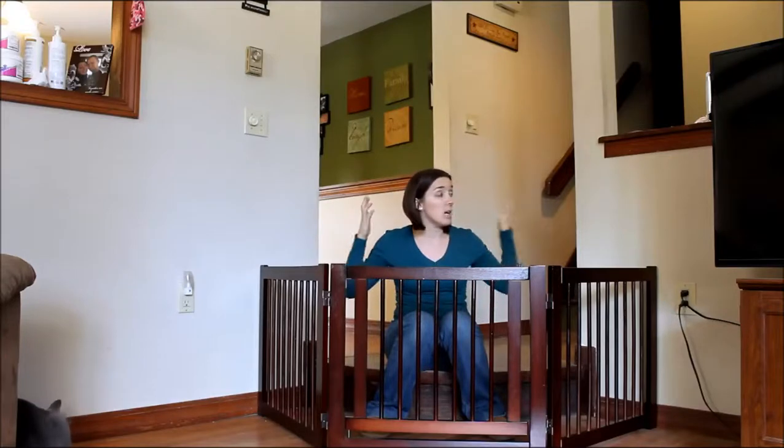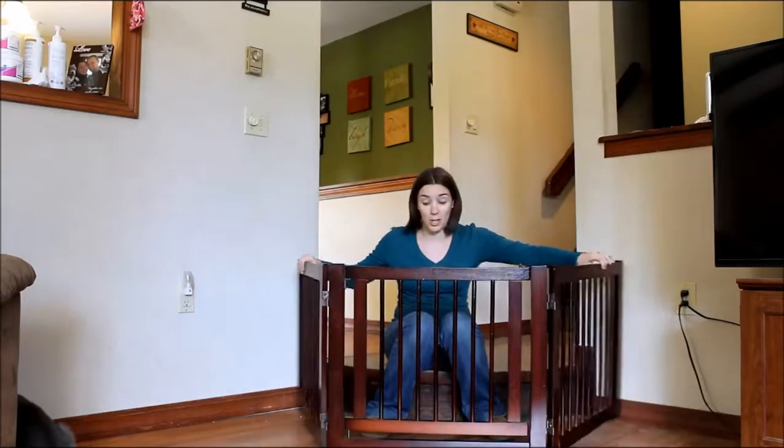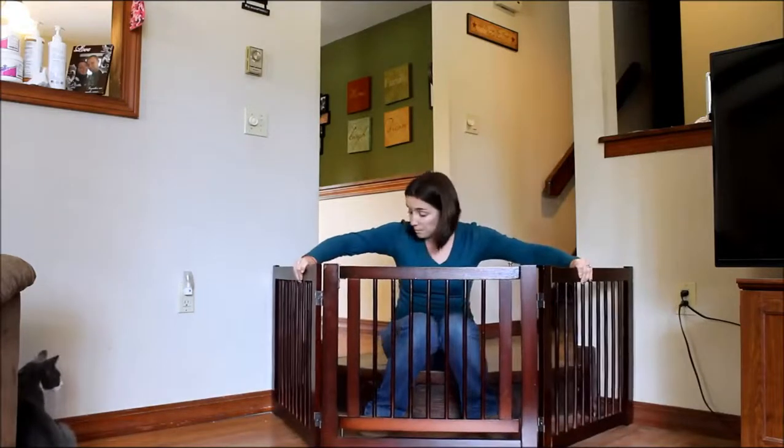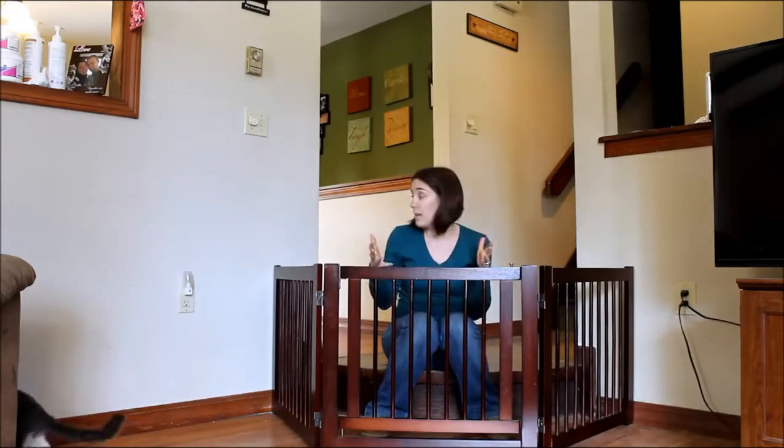So again, if you have a funny kind of entryway like this, or you have a little area that you want to keep your dog away from, one of the things that I thought of, this would go perfectly around a garbage can if you wanted to keep your pet away from the garbage. If you have a dog that loves to get in the garbage, or a place in your home like this that has kind of a funny entryway, it works well like that.